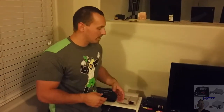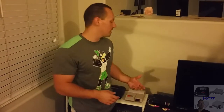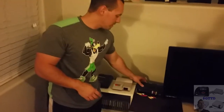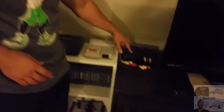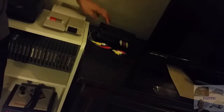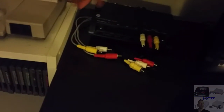Alright, so next thing, if you're new to collecting, I would say the easiest thing for you to get as far as hooking your consoles up, as far as your AV cords go, is going to be one of these AV splitters here. This one's actually relatively cheap. I got this one at a thrift store for $3, and I've seen this specific one go for about $10 brand new.